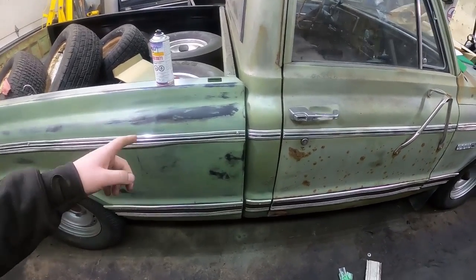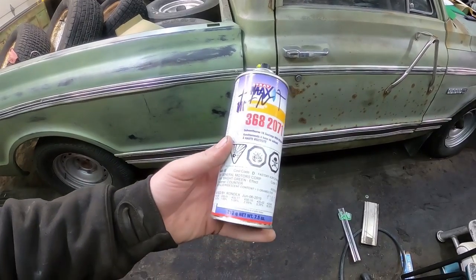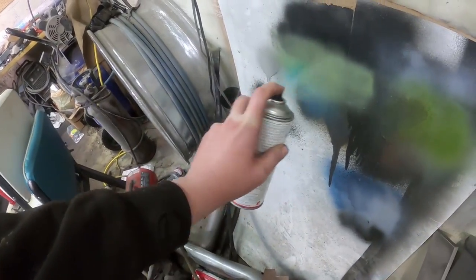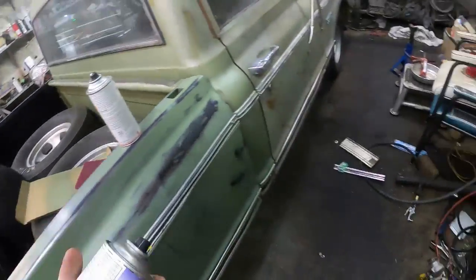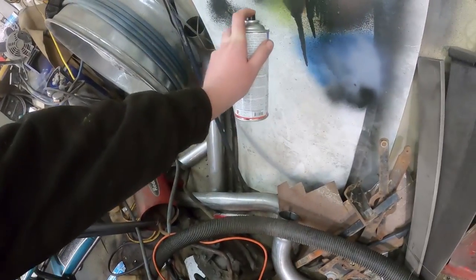But what I did find this morning, I came out, this is the old paint I had mixed up for the Chevelle. So you can kind of see it's a green, but it's more like that. And this is actually the factory color, I believe, for the Chevelle before it was faded.